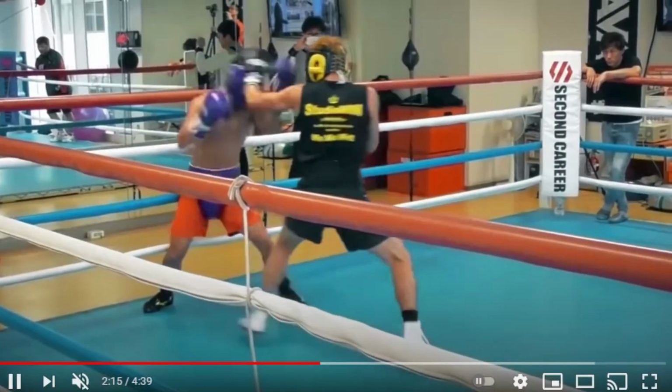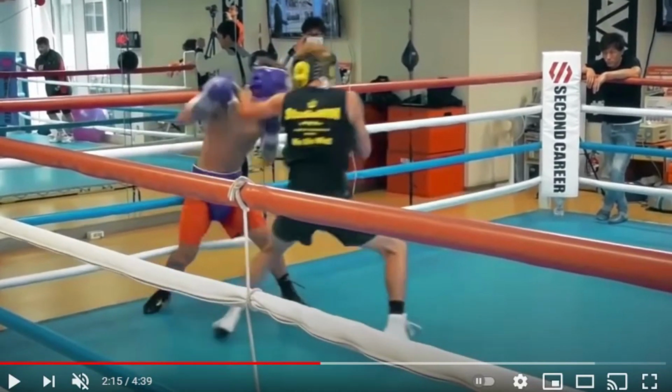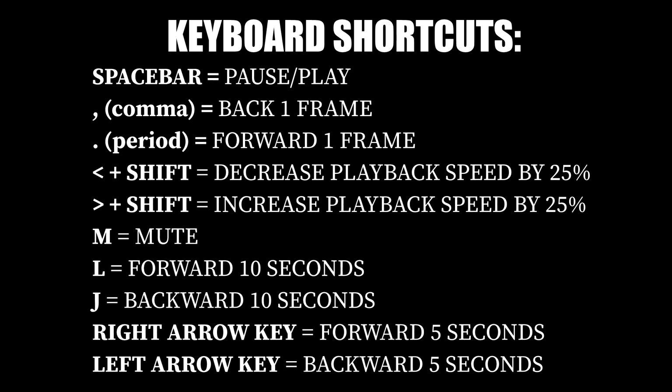Number 2, pause, slow down, and replay often. Film study isn't like watching the fights with your friends. Things happen so fast in boxing, you can easily miss important technical details if you let a fight play from start to finish. Familiarize yourself with the following keyboard shortcuts and be prepared to pause, slow down, and replay the same exchange over and over again.